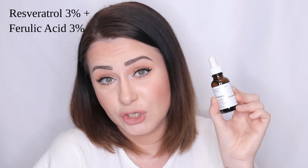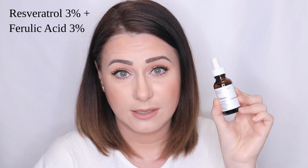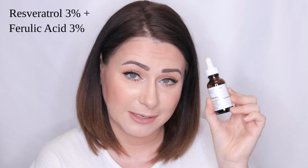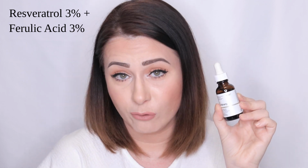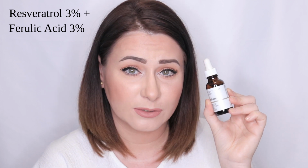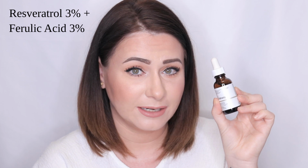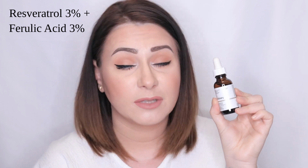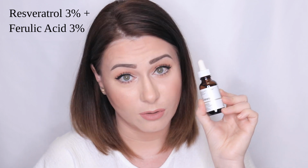I heard on other channels that resveratrol basically boosts the effect of vitamin C, and this is a light oily formula that doesn't get sticky. It absorbs quite easily, and like I said, I like to mix it in with my vitamin C. Sometimes I use it on its own as well, and this one is great for anti-aging.